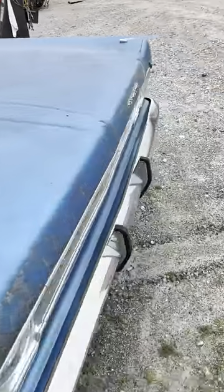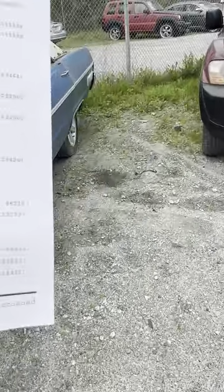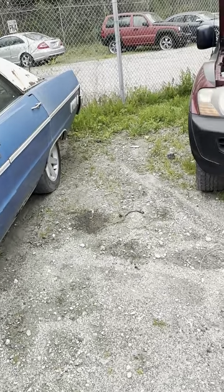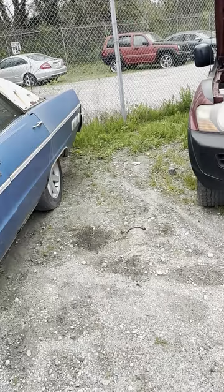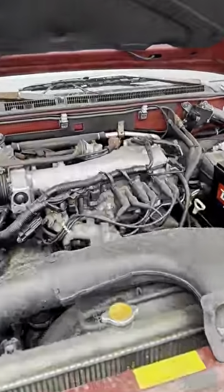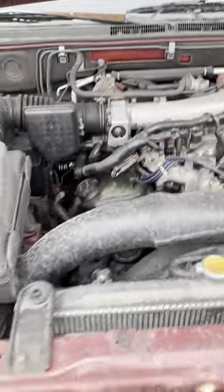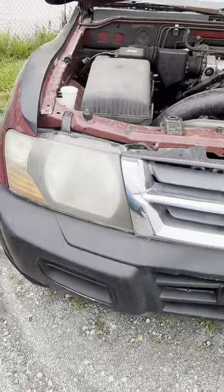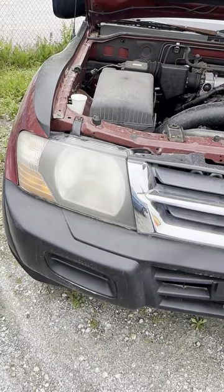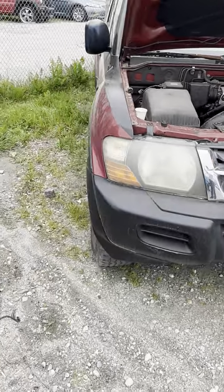All right. Next up, after the Plymouth, is going to be lot 34, a 2002 Mitsubishi Montero. This one has an $85 key fee. And as you can hear, she clicks, and that's what she does. So she will click, but couldn't get her to start. Has approximately 132,000 miles. Like I said, $85 key fee on this Montero.